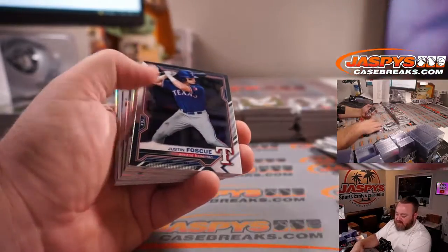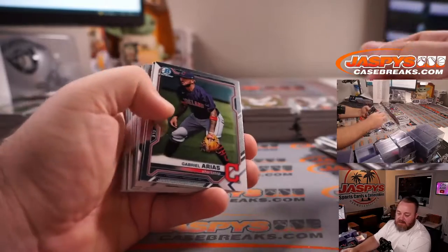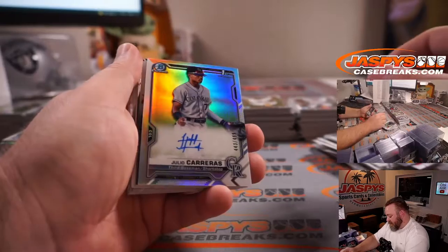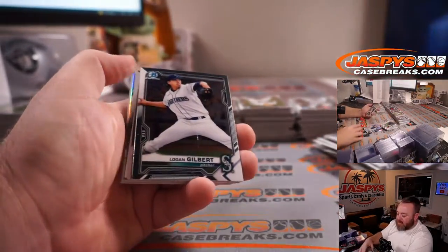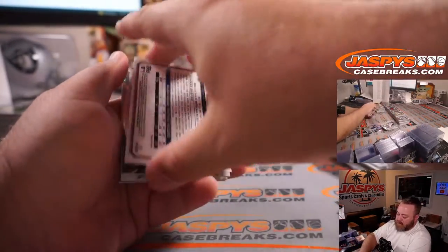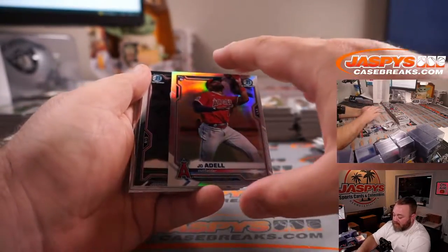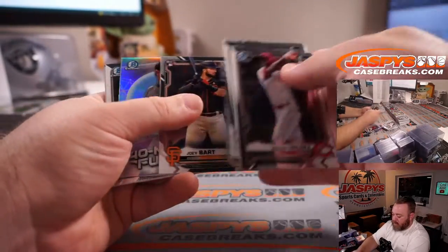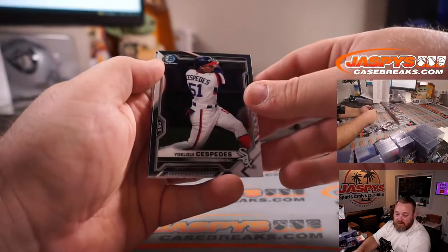Austin Martin, Blue Jays, Steve Wright. And Zach Veen for the Rockies, Carlos Aguirre. And we get a third auto, so we did get an extra auto in this box. Julio Carreras to $499 for the Rockies, Carlos Aguirre. Love that. Joe Adell, that's an image variation for the Angels, Burke Thomas. Joey Bart for the Giants, Gary Tashima and Jared Kelly. For the White Sox, Joe Christian.